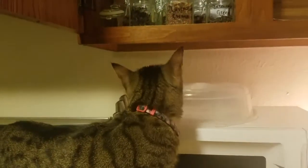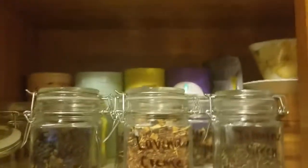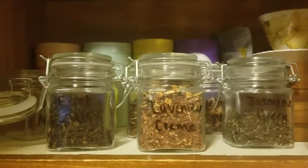So I have a couple of things here, including my cat. Say hi, kitten. My pretty girl. So I have a handful of tea tins, as well as tea cups, tea pots, tea bags, pretty much anything you can think of tea related or tea paraphernalia at all.